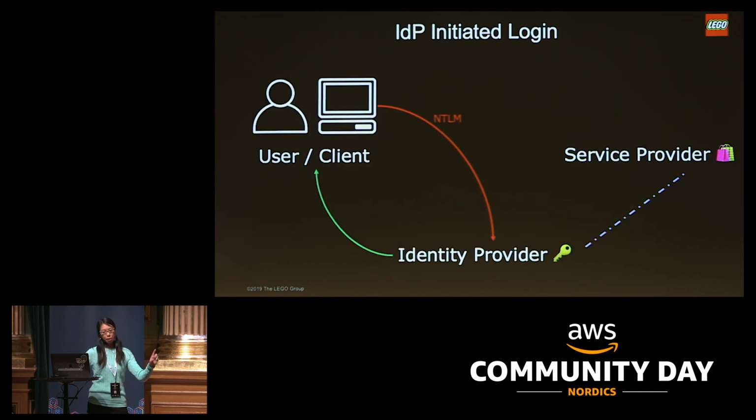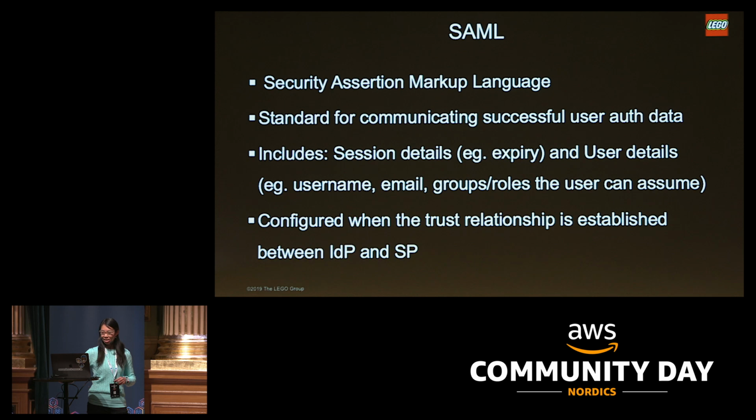And so the request comes back from the identity provider to the user client saying, okay, you were successfully authenticated. Here's all the data that you requested, that the service provider requested when we set up our trust relationship. So how does that data come back? Because it is user data, it needs to be secure. So that request that comes back is called a SAML assertion. SAML is security assertion markup language. And it's a standard for communicating successful authentication responses between parties.